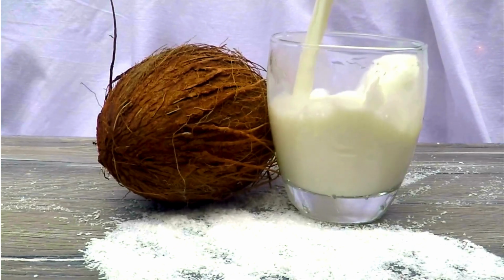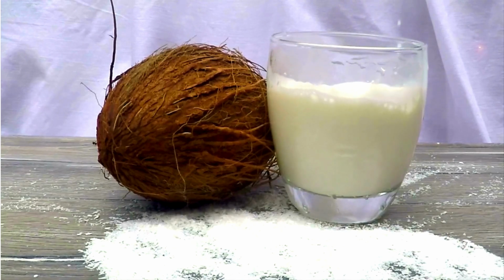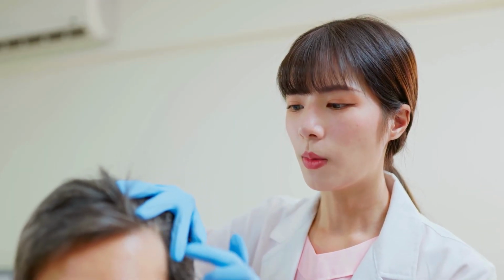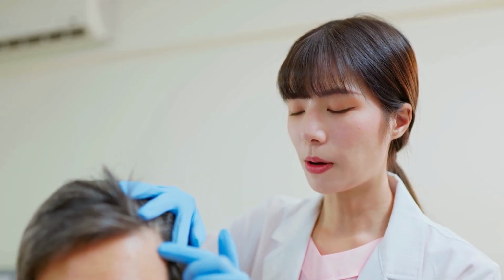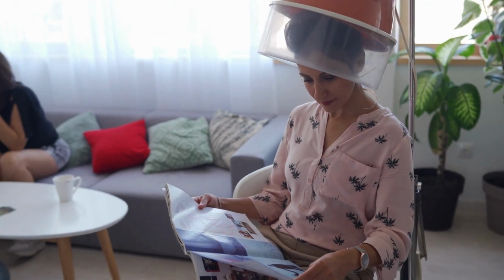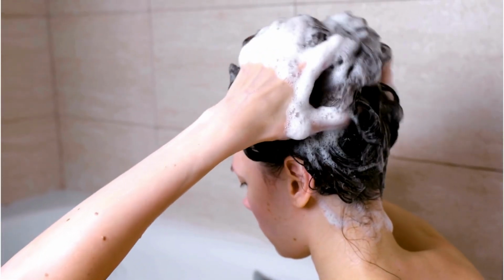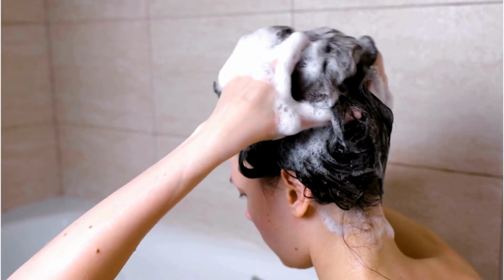Application: section your hair and apply the mixture directly to the scalp and massage it gently for about 5 to 10 minutes to stimulate blood circulation. After massaging, work the mixture through the length of your hair, paying special attention to the ends. Leave on. Cover your hair with a shower cap and leave the mask on for 1 to 2 hours. For deeper penetration, you can sit under a hooded hair dryer. Rinse thoroughly with lukewarm water and follow up with a mild, sulfate-free shampoo and conditioner.